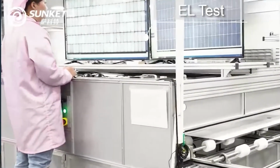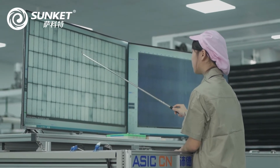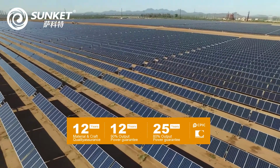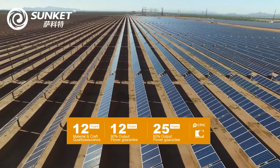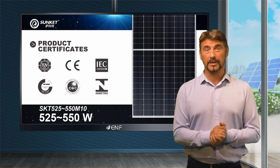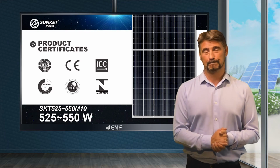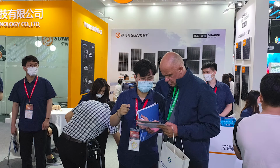Each module is tested twice using modern electroluminescence and IV testing machines. That's why we can confidently guarantee 12 years of 90.88% performance and 25 years of 80.68% performance for this product, as well as 12 years of material and workmanship warranty. As a further guarantee for the high quality of our products, we also obtained for these various certifications, including TÜV, CE, Inmetro, and CQC.